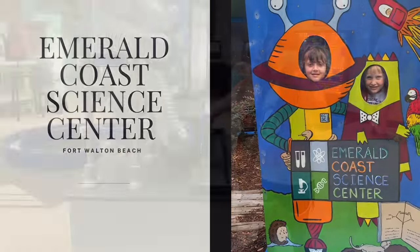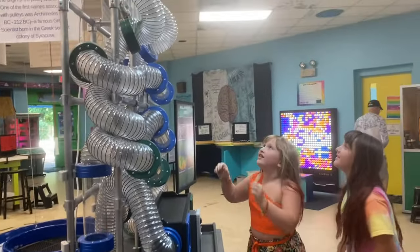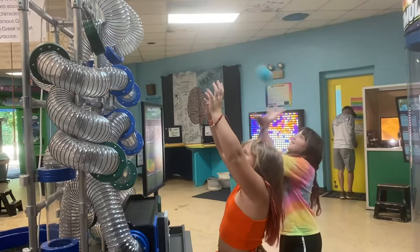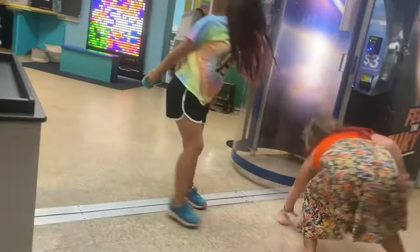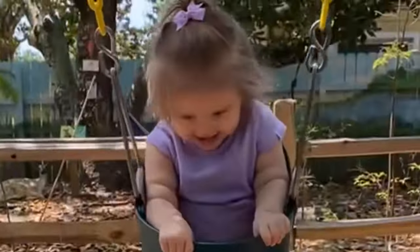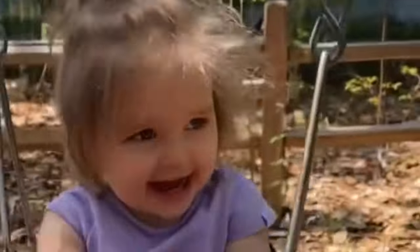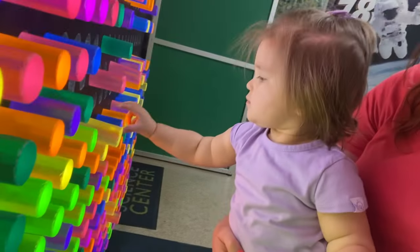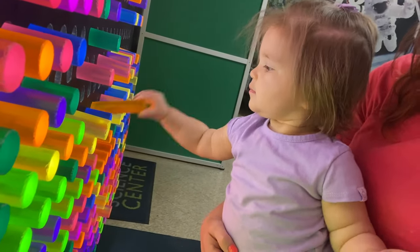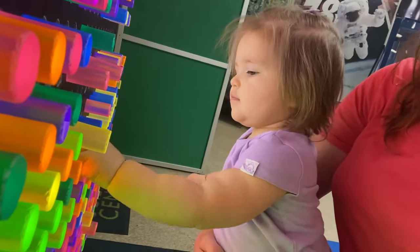The Emerald Coast Science Center is located in Fort Walton Beach. It's a great rainy day activity, very inexpensive, lots of hands-on educational things for kids. It's indoor and outdoor, but if it's raining, you could get away with indoor. They have animals and little animal shows. It's a lot of fun, but it's only about a 3 hour max, maybe four, just depending on how hard your child wants to play in there. But it really is a great time.